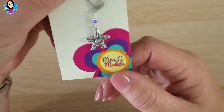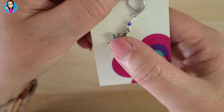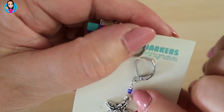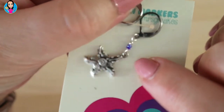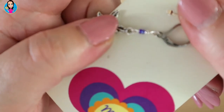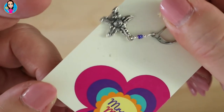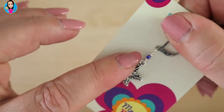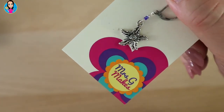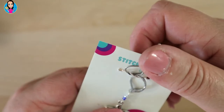So the first one is a starfish. That's really lovely. I've said it before, but I really like the way Amanda uses these lovely beads. Let's see if I can get in a little bit closer with that. So really nice beads there, and also the charm on the end. And the charms she chooses aren't the ones that are like really clicky. So that's really cool. Love that one. Loving the beach vibe there.